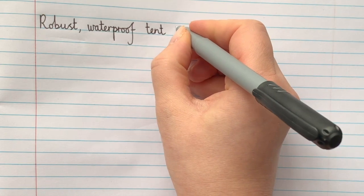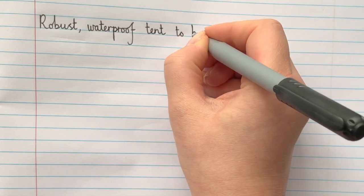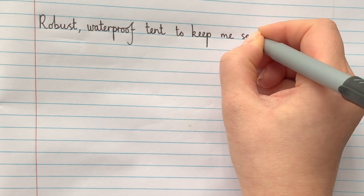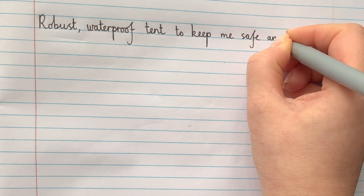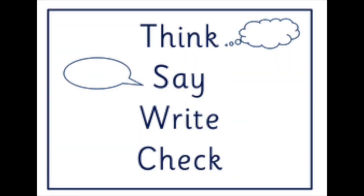Pause the video, grab another item and see what you can come up with. Now all we need to do is write them down. So I've got my original expanded noun phrase, robust, waterproof tent, and I'm going to write out my new extended sentence. Robust, waterproof tent to keep me safe and warm. Don't forget, before you do your sentences, think it, say it, write it, then check it back.